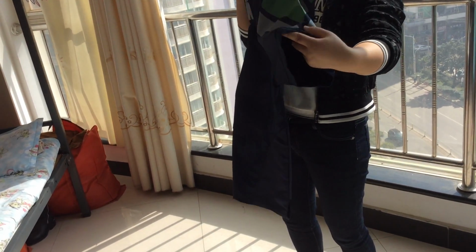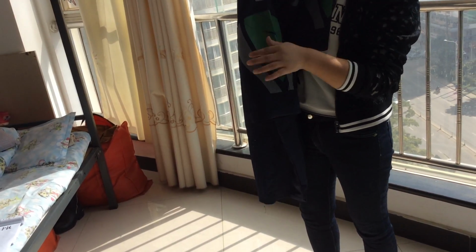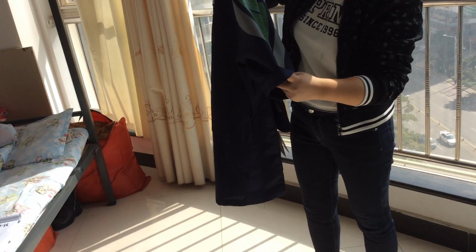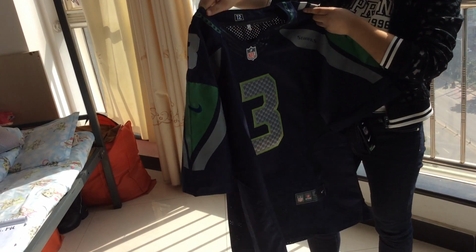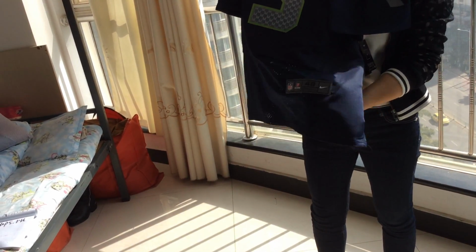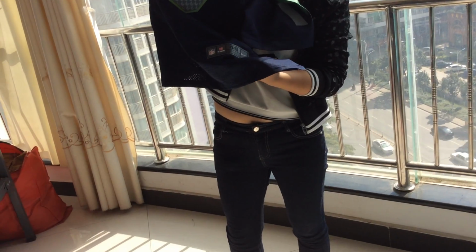Also, you can see the shoulder number is 3. This part looks special, different from other jerseys. There are no stripes, and the whole pattern looks like a triangle and represents an eagle. Also, you can see here the size is 48. Maybe it's bigger for you, but you can choose it according to your own figure.